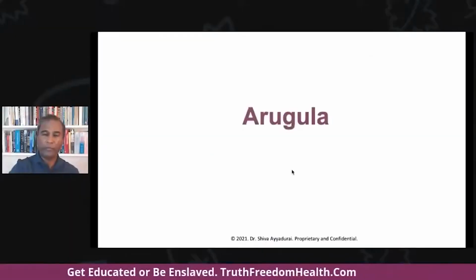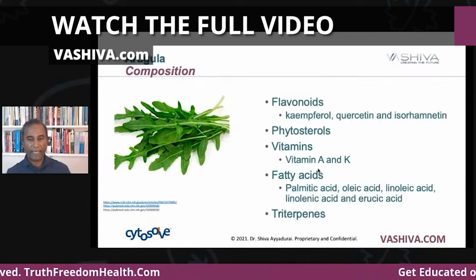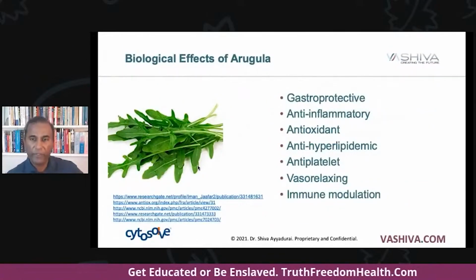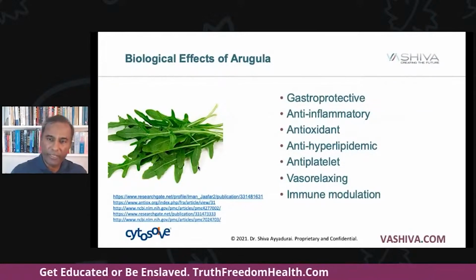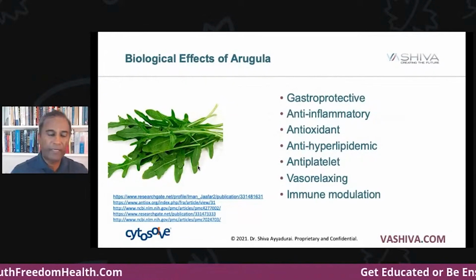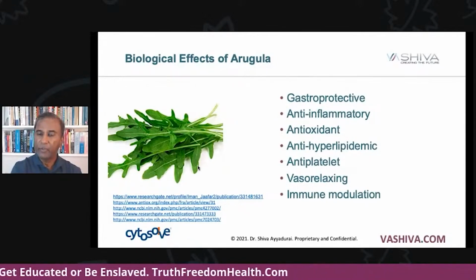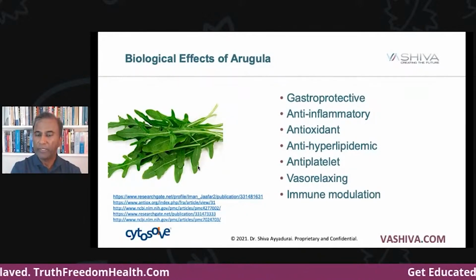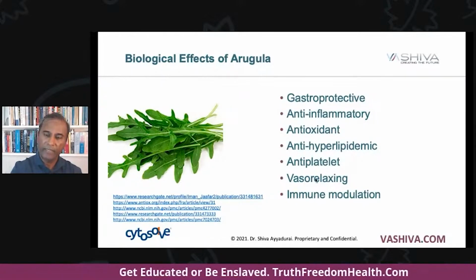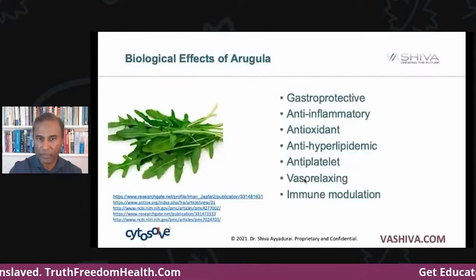It really supports the fact that we want to take science-based approaches to natural products. When we look at arugula, arugula consists of flavonoids, phytosterols, vitamins, fatty acids, and triterpenes. So what are the biological effects of arugula? Well, first of all, it protects your stomach, gastroprotective, anti-inflammatory, antioxidant, anti-hyperlipidemic, which means it breaks down fat, anti-platelet, vasorelaxing, immunomodulation. So it modulates the immune system. It's a vasorelaxer. So we're going to focus on the heart aspects of it. We could do a whole talk on the immune aspects. So these are the biological effects.